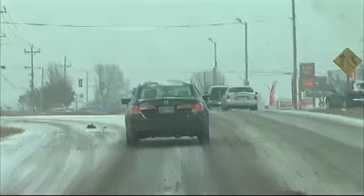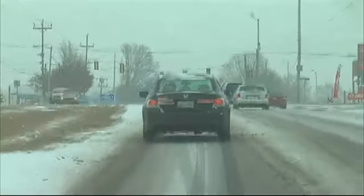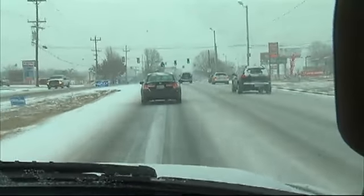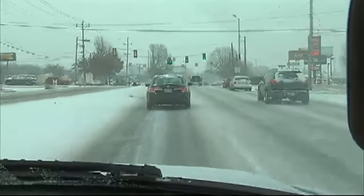Once you're on the main road, you want to stay in the lines of the other cars who have already come before you. This is a pretty well-traveled road, Highway 58 at 153, and you can clearly see the groove marks from where the cars have already gone. Now, if you can stay in those, the odds of you hitting an ice spot are much, much less.